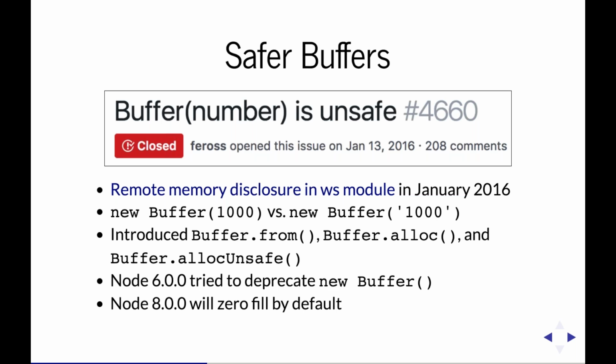We can go ahead and deprecate the buffer constructor. So we tried doing that in Node 6, and it went spectacularly badly. People complained that all of a sudden there were warnings in their CI output that weren't there before and were causing their CI to fail. People who depended on these modules were suddenly getting these messages printed to their standard error and had no way of changing it because it was coming from a module they depended on.